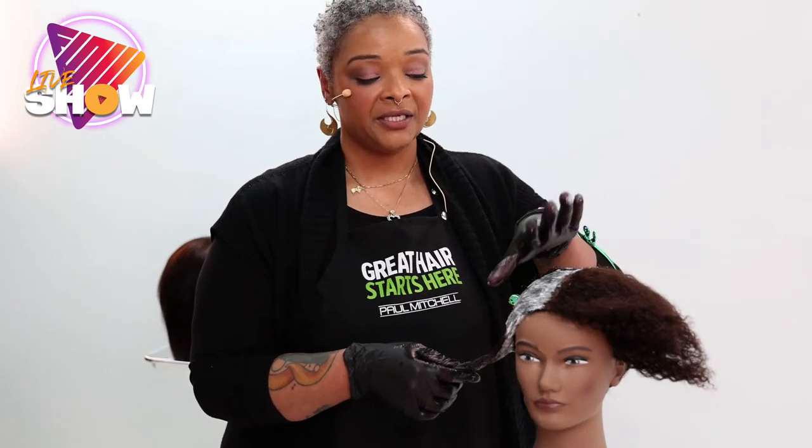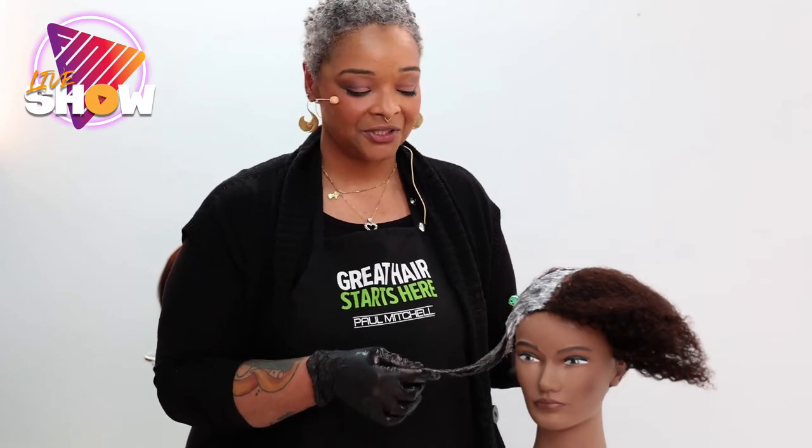It is okay to use a low level, low pH, demi-permanent color right after a relaxer. You just don't want to use anything that has a 5, 10, 20 or more volume because the hair is very fragile right now. So if you're going to do a color service, you're going to want to wait at least 2 weeks for the scalp to reset and get that normal sebum oil process going again. And then you can even do a conditioning treatment beforehand or the same day as your color treatment, just to keep the overall health of the hair.